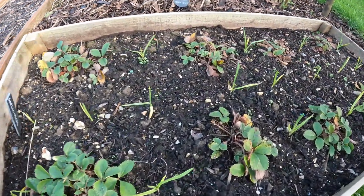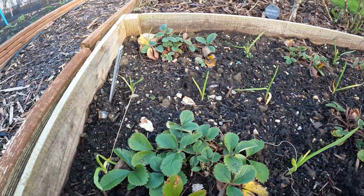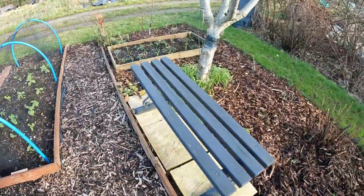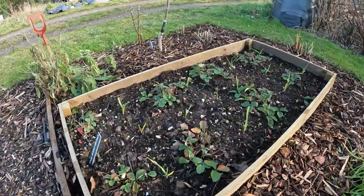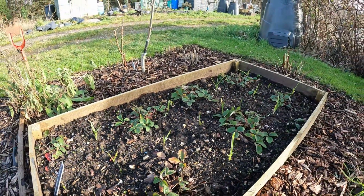So, doing okay, all coming up, doing fine. A few little weeds trying there. Get rid of them. And then on this side, again, doing all right. So it all should be good.